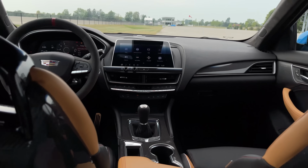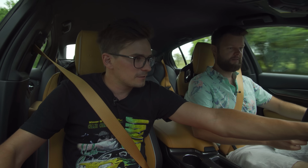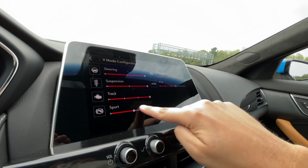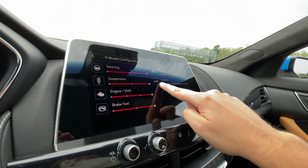Here, push your V mode. Okay. And then the screen on the right will give us all of our settings. And if we adjust that down to the bottom, very, very comfortable. And in the stiffest, track mode is great. Like, it's still stiff, but it's not too stiff, even for the road. Even public roads, it's not even that bad. Yeah, so they did a fantastic job with the damping.